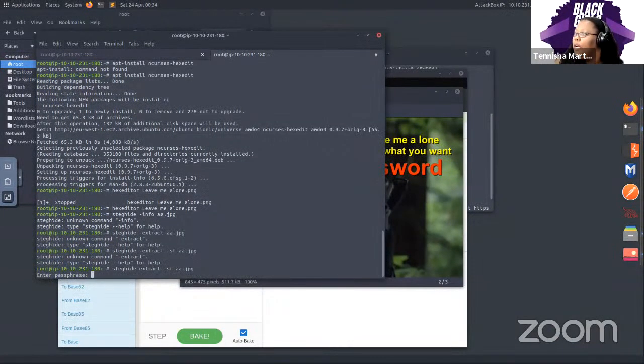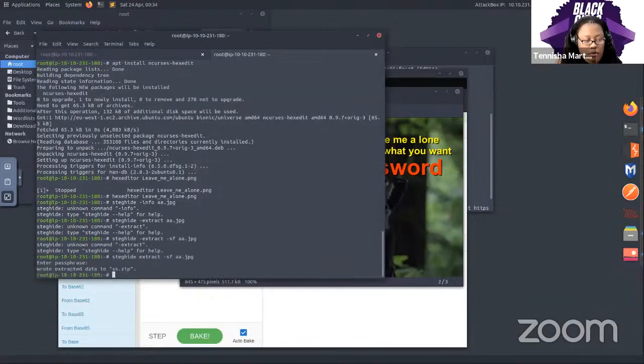And we need the passphrase. And the passphrase we assume is going to be password. Yep, thank you. So it produced a zip file. Before we do that, let's see if there's any other one. steghide extract -sf, and then the other file was called Queen's Gambit, I think. And actually that's a PNG, so this is not going to work because this only works for JPEGs.